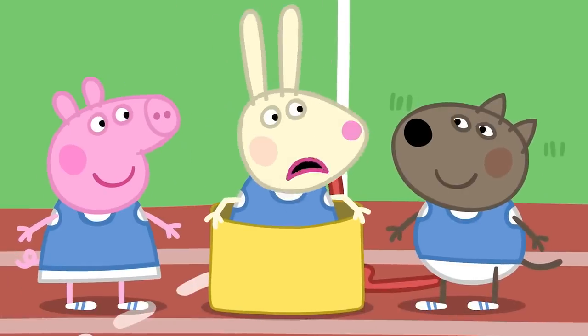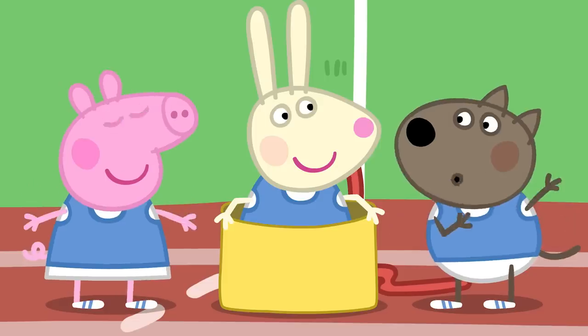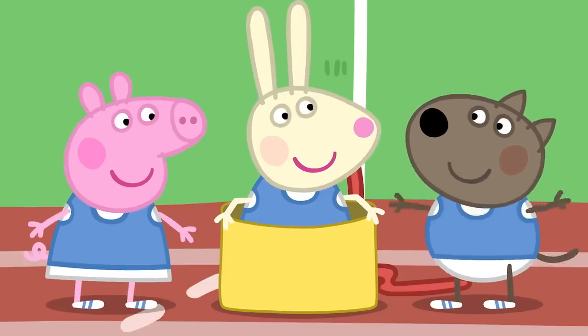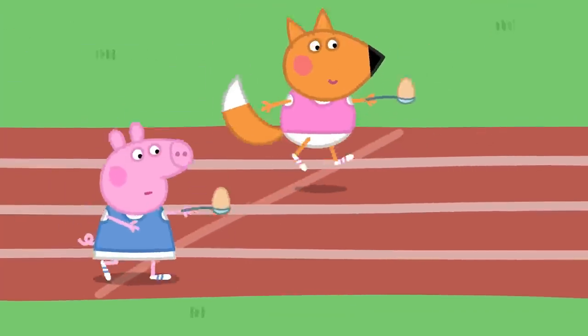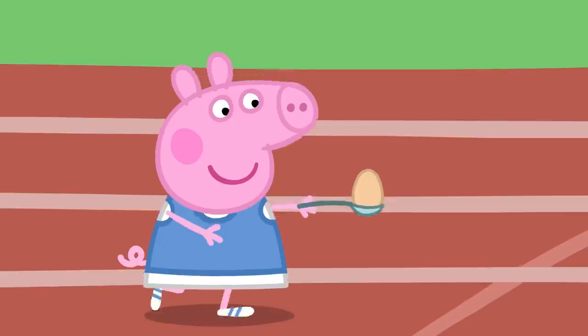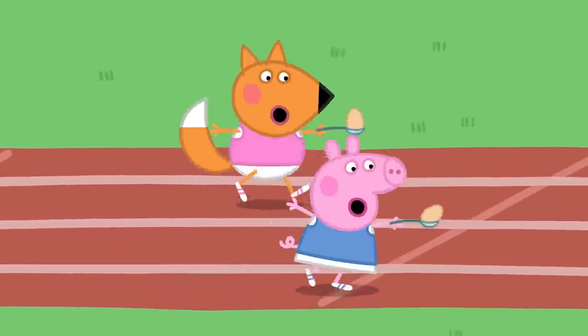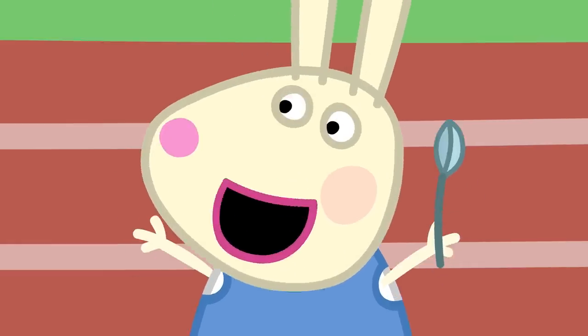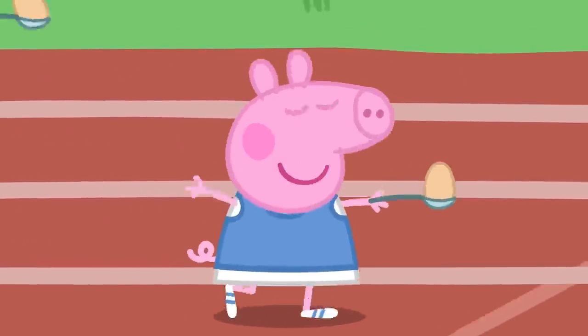Oh no! I lost! You did your best. And we can still win! Oh. Now it is time for the egg and spoon race. Faster, Peppa! Squeak! But faster. Peppa is finding it difficult to run fast and balance her egg. Slower, Peppa! Don't drop the egg! Okay.